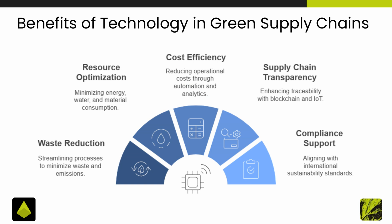Supply chain transparency improves with technologies like blockchain and IoT, enhancing traceability and accountability. Technology also aids in waste reduction by streamlining processes to minimize waste and emissions, driving sustainability goals. Finally, compliance support is enhanced through alignment with international sustainability standards, ensuring companies meet global requirements. Together, these benefits demonstrate how technology propels green supply chains towards a more efficient and sustainable future.